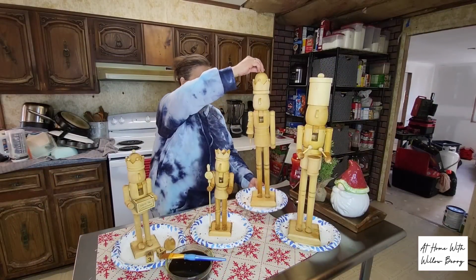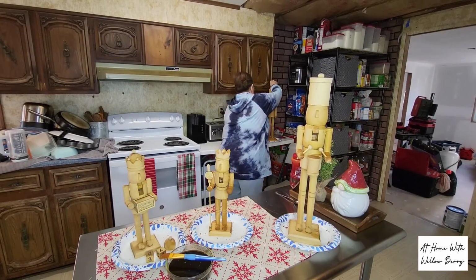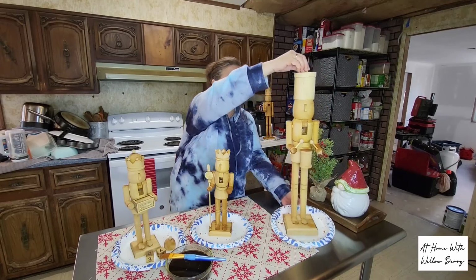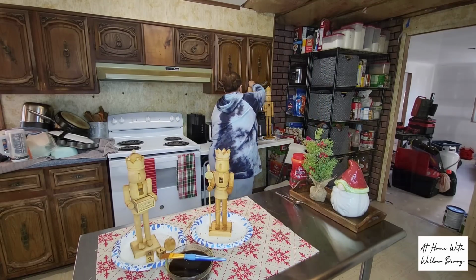It doesn't look too bad after just one coat of stain, but it's going to look much better after two or three more coats. But I'm out of time for today. It's dinner time, so I need to clean up my mess and start making dinner.